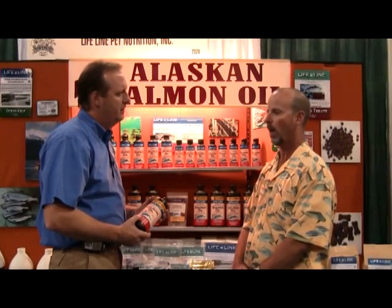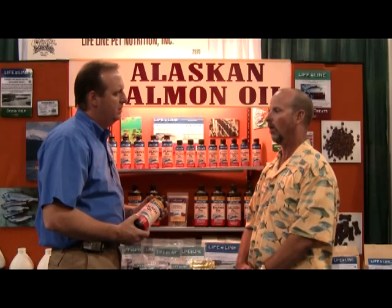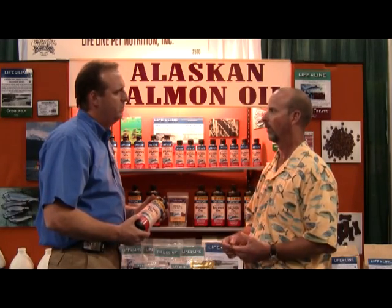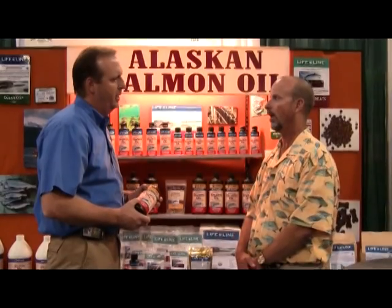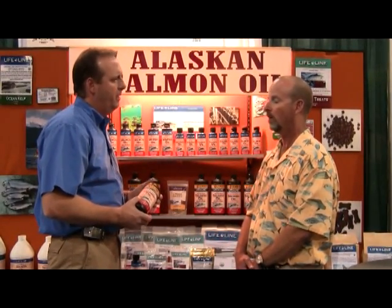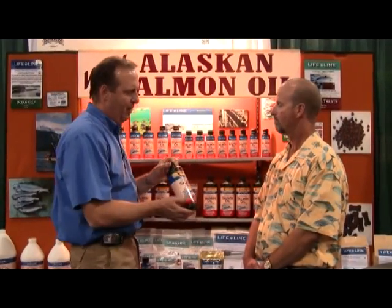The problem with looking at oils from other parts of the world is the oils have to go through molecular distillation, because you have to remove the heavy metals that are inherent. It's done at very extreme temperatures and pressure, and obviously that denatures the quality of the oil at the same time. So I wanted an oil that didn't have to go through that.